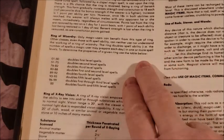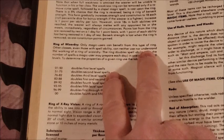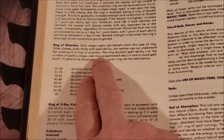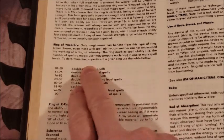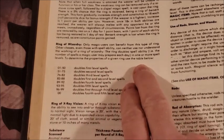So, the powers of the ring: only magic users can benefit from the Ring of Wizardry. Other classes, even though they have spell ability, can neither use nor understand the workings of the Ring of Wizardry. The ring doubles spell ability, the number of spells a magic user may prepare each day, in one or more spell levels. To determine the properties of a given ring, use the table below.